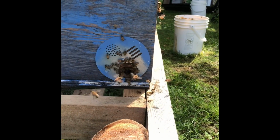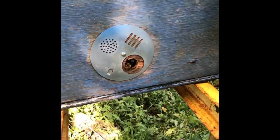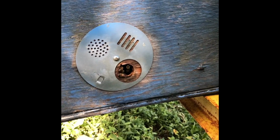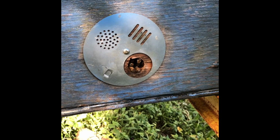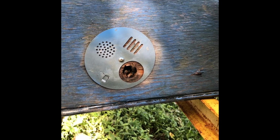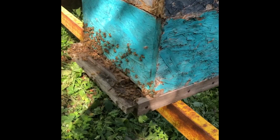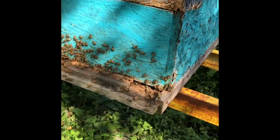Looks like lots of bees. This is the first or the second one. First one's over here. This one's not as active, but it's got some good weight to it, and there's bees flying. So two successful swarms captured and brought to the yard. Just wanted to give you guys a quick update. Everybody else is doing fantastic.